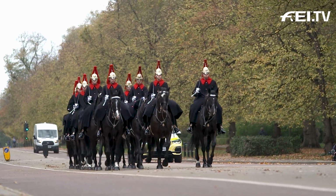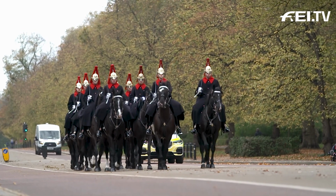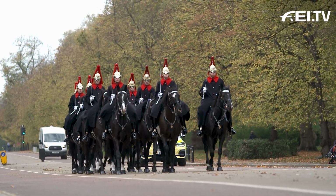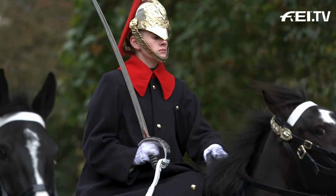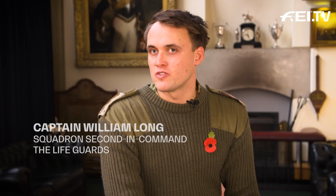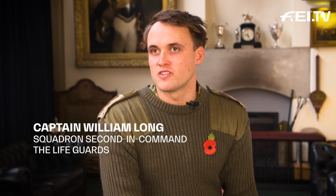The Household Cavalry is home to two of the most senior regiments, the Life Guards and the Blues and Royals. Their base is at Hyde Park Barracks in central London. The role of both the Blues and Royals and the Life Guards in London is largely the same. They both operate to do state ceremonial and public duties, and they operate as the Queen's personal bodyguard.